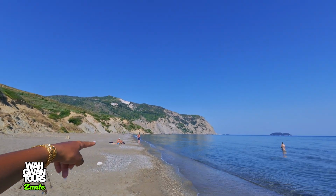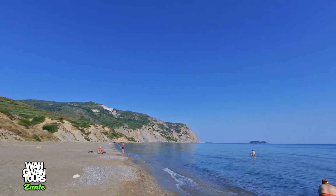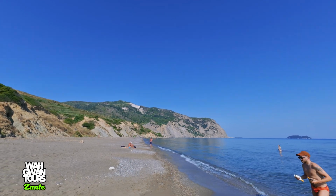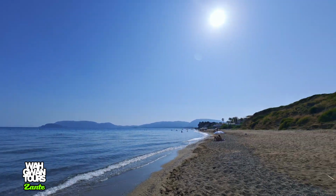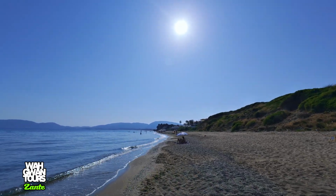And then you can go into the water and you can see this little cove and you can keep going around as well. It's a little bit more emptier down there, so I'm not going to go all the way down. I just wanted to show you guys Kalamaki Beach. All right, start walking back the way we came.